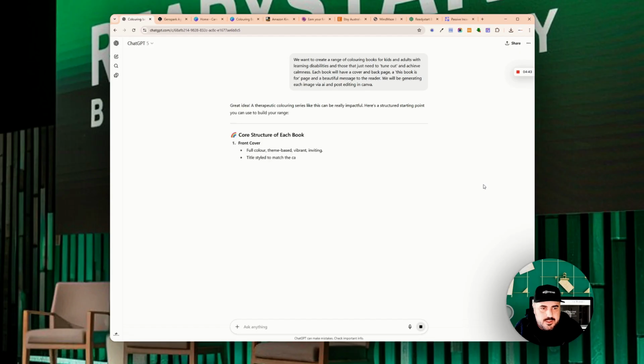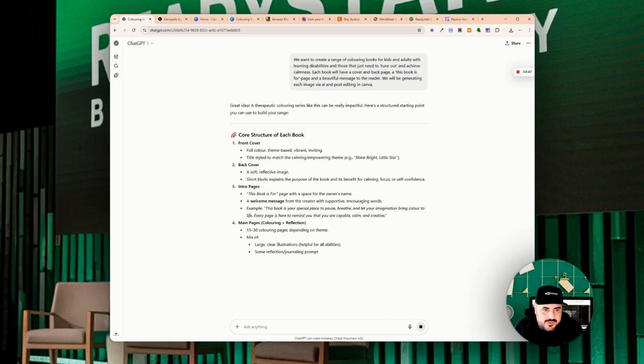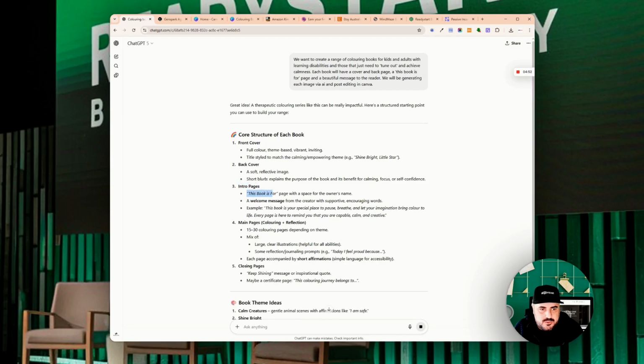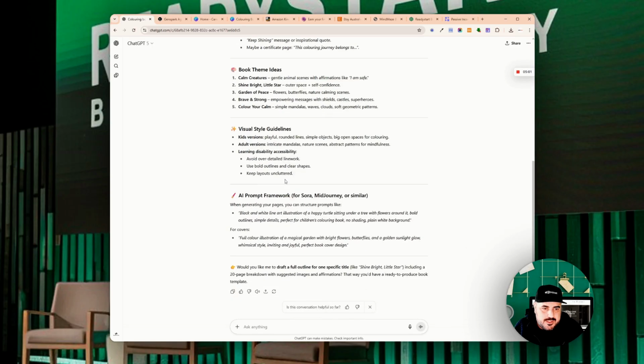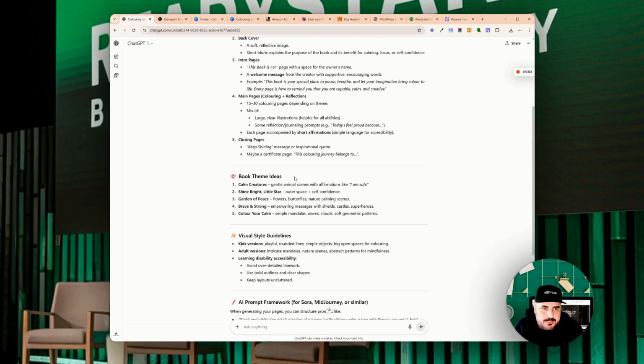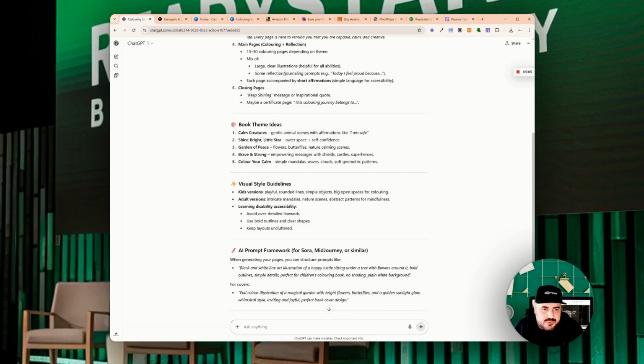It won't take very long, and it's now going to outline the structure of each book. We've got a front cover, back cover, and intro pages, including a welcome message. We've got some main pages as well, which are the coloring pages, depending on the theme. And then we go down, and it's going to give me the outline of the books in general.